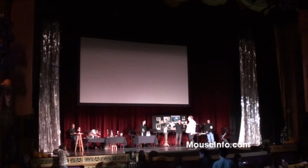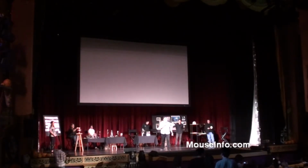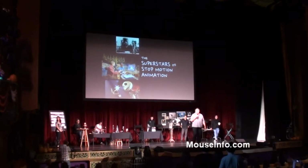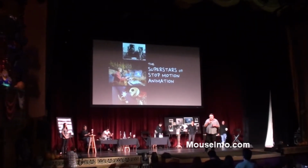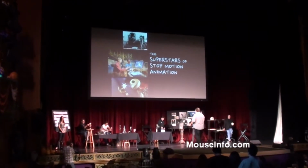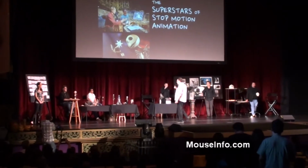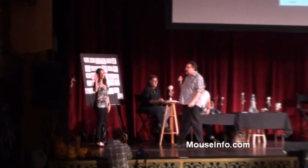the process of animation. And what we're going to do is, while we're walking through, we have Tom, our cameraman, on stage, so you can actually see really close what we're doing and get in close to what the puppet makers are doing and the animators are doing. This is what I call the superstars of stop motion animation, ladies and gentlemen. Starting with the lovely and talented Allison Abadi.